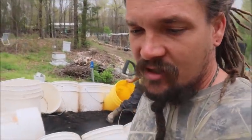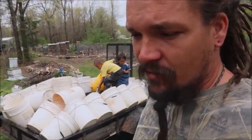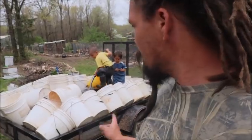Grab a trailer, grab a bunch of buckets, grab a shovel, put a kid in the mix. Next thing you know, the 3-year-old's hard at work. So we're gonna fill these buckets, top dress some of the garden beds, and see where they go. And some stuff around here too looks kind of interesting to me.